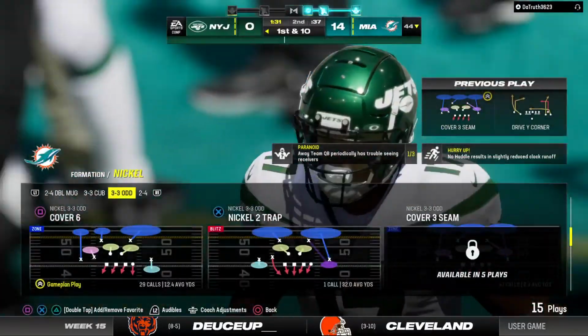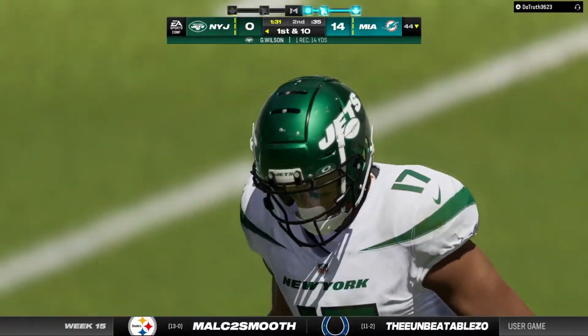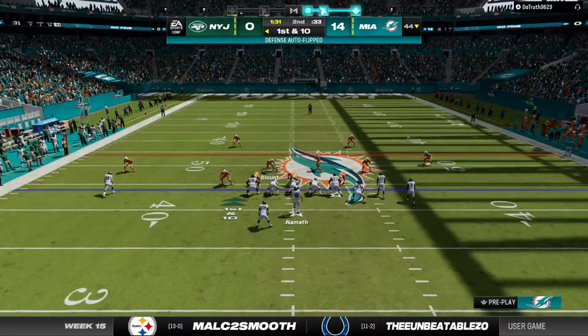Still 2nd quarter. You get points on the board here. I think you're feeling okay. 14 yards is the pickup there at a Jet 1st down.